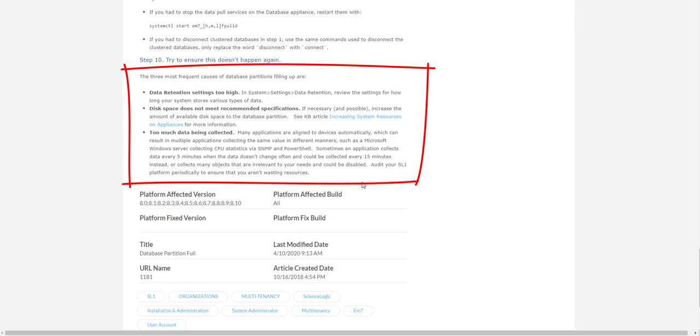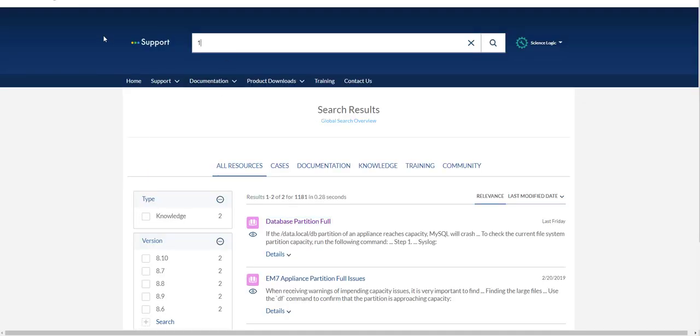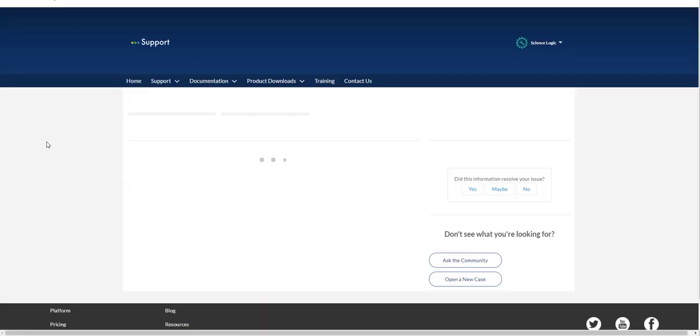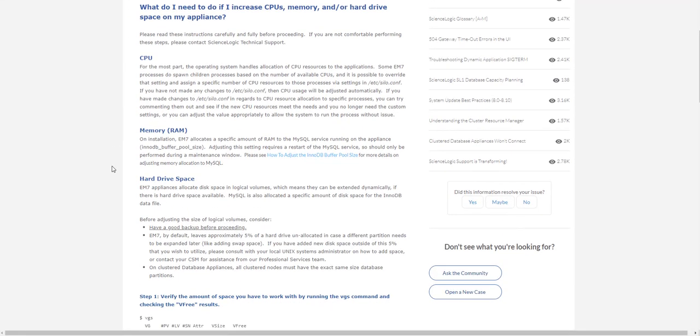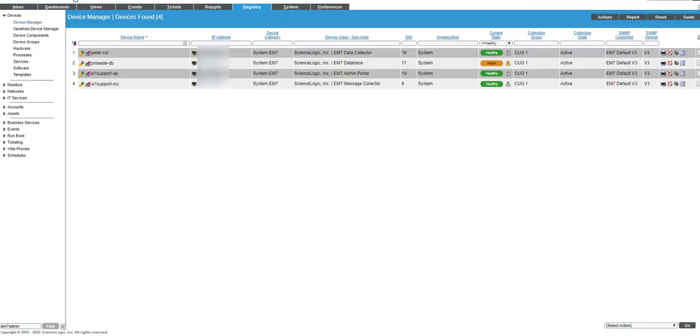As your business grows, your data grows with it. If your data is growing gradually and you are outgrowing the available space on disk on your SL1 system, you can use the process outlined in article 1170 to grow the data.local_db volume and increase the maximum size available to store data. We can find this article 1170 on the portal. The article name is Increasing System Resources on Appliances. And as we scroll down, there is a section on increasing resources for hard drive space.